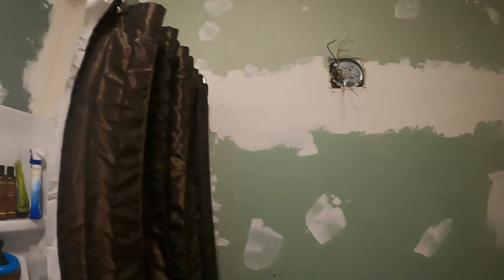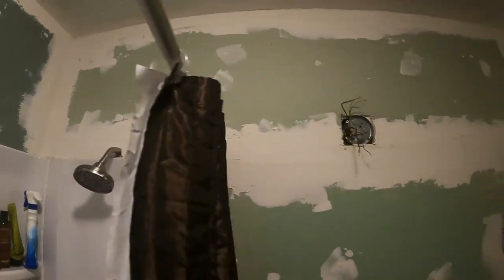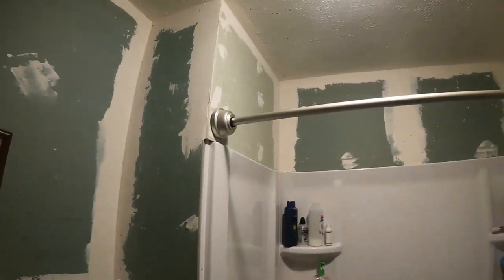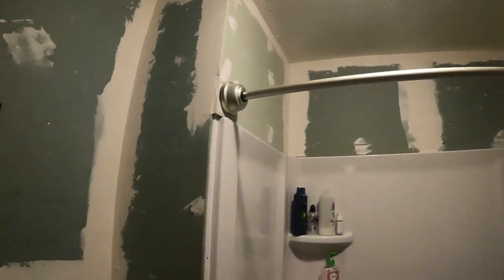Today, as you can see, we have some sheetrock that needs some sanding. So, my mom did a little remodeling in her bathroom, and now she just needs some sanding done so that she can get it all painted and then put everything back in here and look good. And that's where we come in.